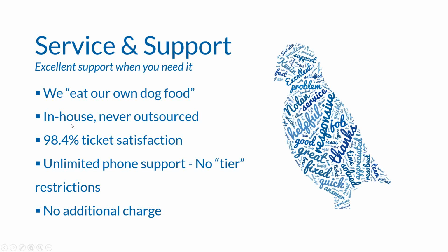Also, we in-house our support. Everyone at Clearview on our support site or support is an employee of Clearview, and they're all power users of InFocus. So you're talking to somebody that knows what they're talking about. They're not reading off of a screen.